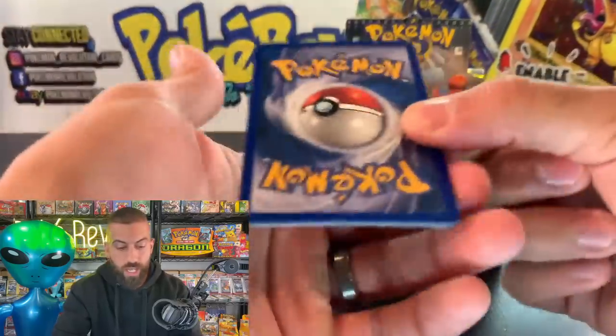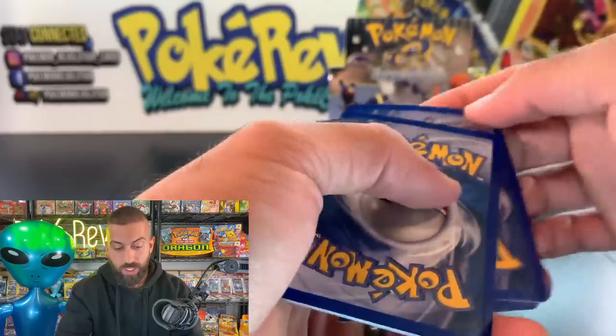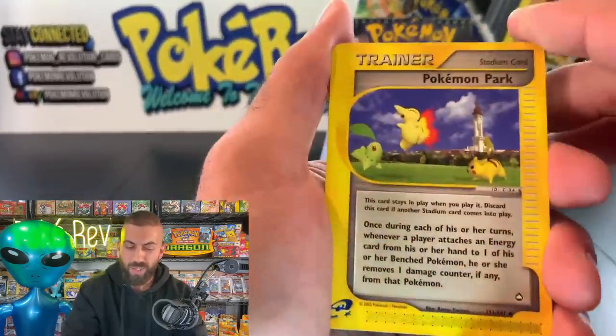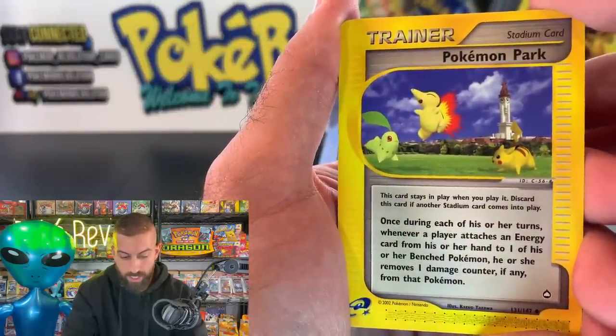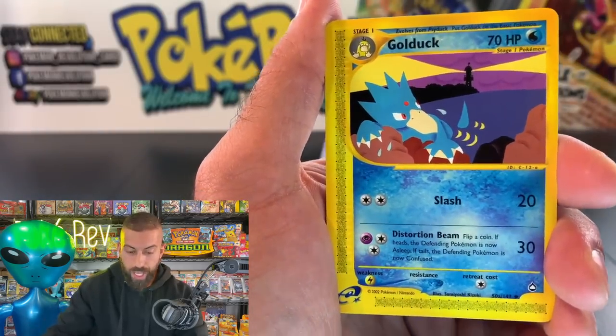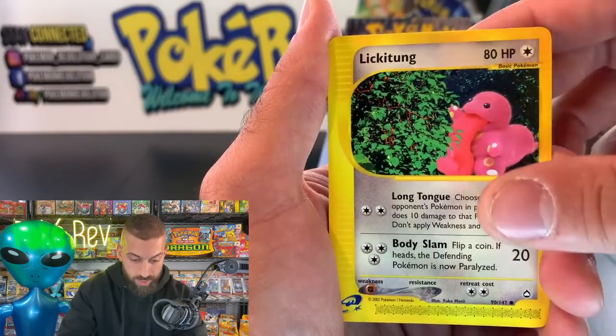And I have no idea if or when we can ever do this again because, I mean, this is a first. It took us probably about 6 months to get to this point to be able to open this set up and even the trainer card. This one in particular, Pokemon Park, is amazing. I love it. Three starters on there. Chikorita, Cyndaquil, and Pikachu. There's a Golduck climbing up some rocks, like, I don't know what he's up to.